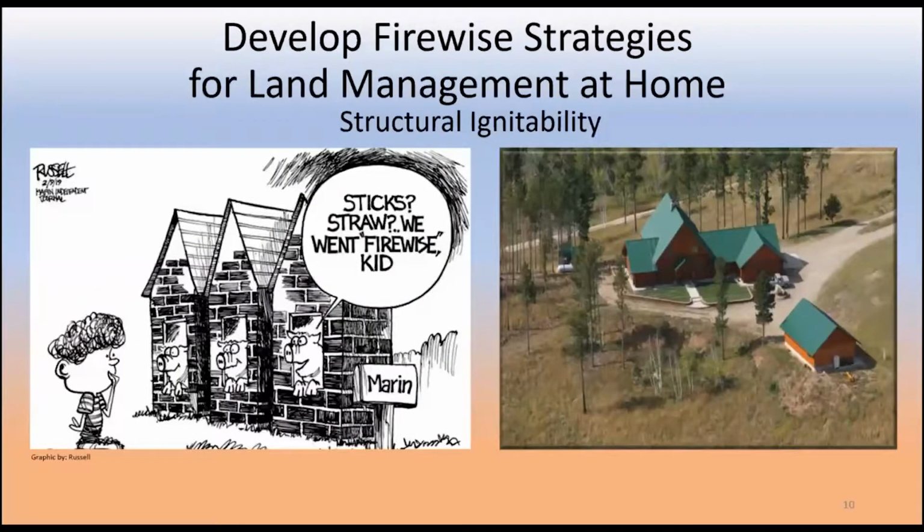Structural ignitability. Like the 3 little pigs in this cartoon, the Firewise house on the right has done well reducing wildfire risk. The roofs are made of metal, a class 1 roofing material, and clear of debris to resist flying ember ignition.